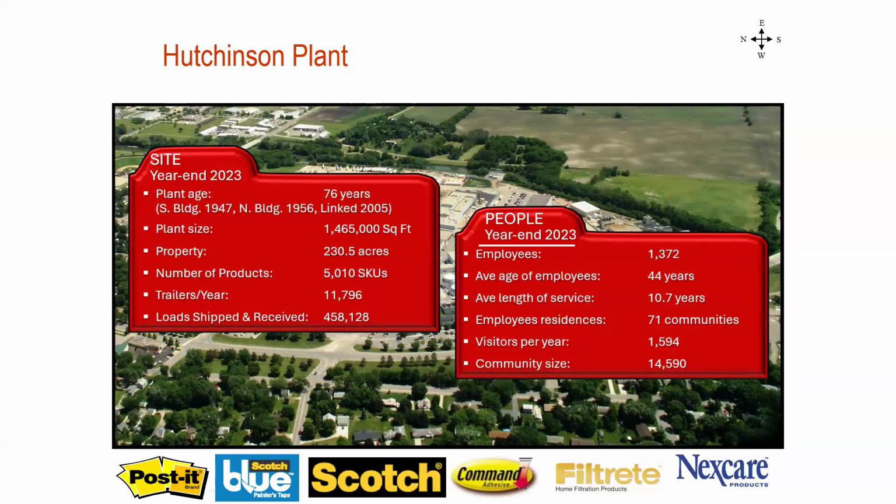Roughly almost 1,400 employees serving 71 communities in the area, roughly 1,600 visitors a year. You can see the majority of our major brands that we make on site listed below. Next slide.